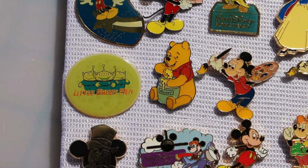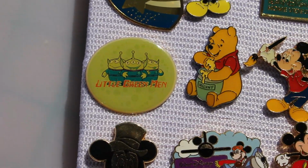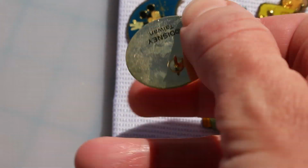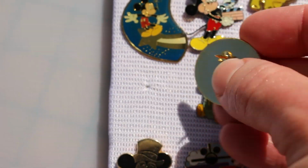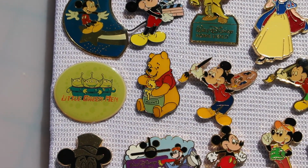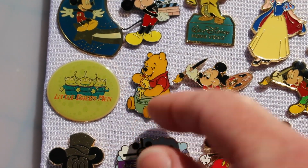Okay, I moved outside. I hope it's not too bright. This one, it says Little Green Men, and that's just really cute. I've never seen that before. It's also like a shiny coating, and on the back, it just says Disney Taiwan, which when you see Taiwan, that was made there before China, that means it's older, just old. It's a ProPin, looks like Winnie the Pooh.